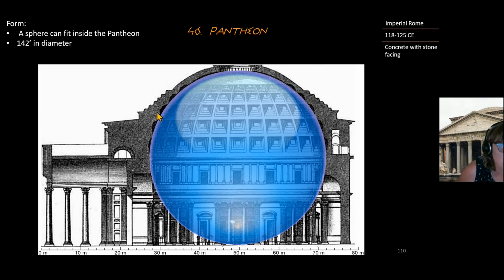Notice here, this is concrete. See how thick it is here? And then it gets thinner. So that was one of the ways they were able to make this weight decrease and keep the dome in place this long a time.